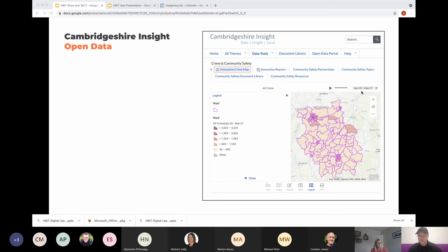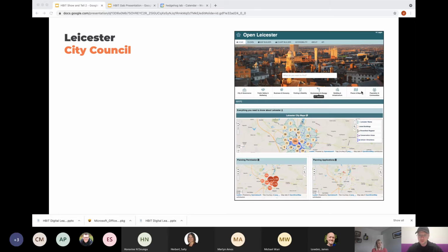This is an example here of how data is often visualized in the form of interactive maps. And again, we kept asking ourselves, is there a better way that we can do this? Is there a way that maybe headlines of the data are presented and then people can dig a bit deeper if they wished?